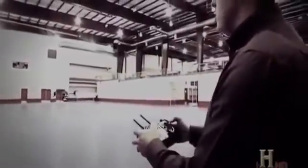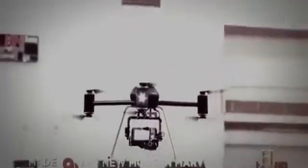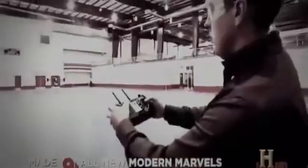So what I'm going to do here is I'm going to take these sticks and smash them around, and you'll notice how the helicopter always levels itself. If you ever get confused or in trouble, let go of the stick.